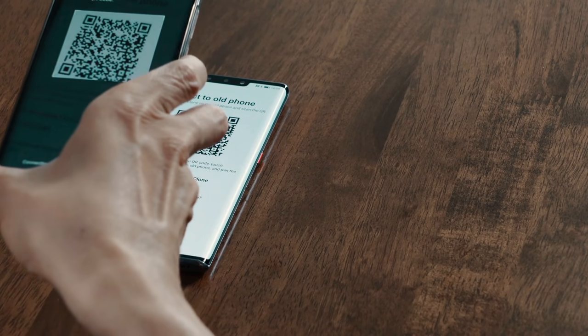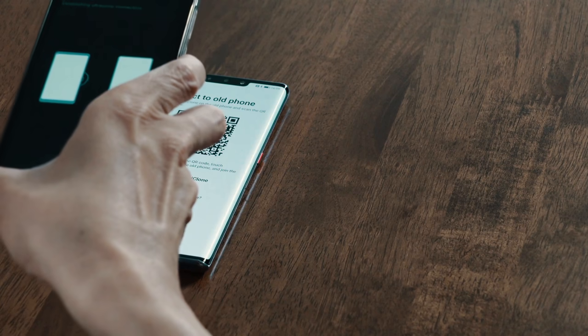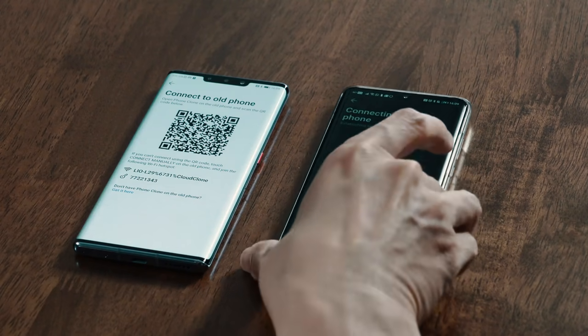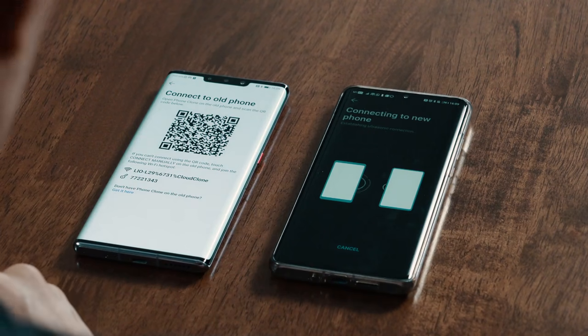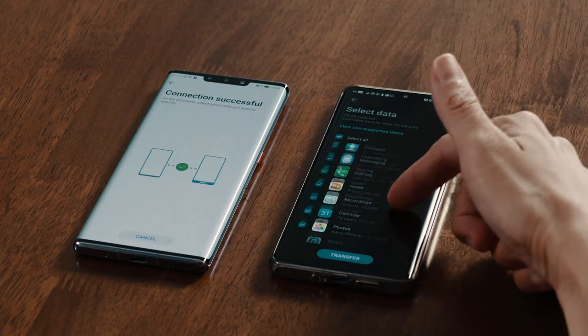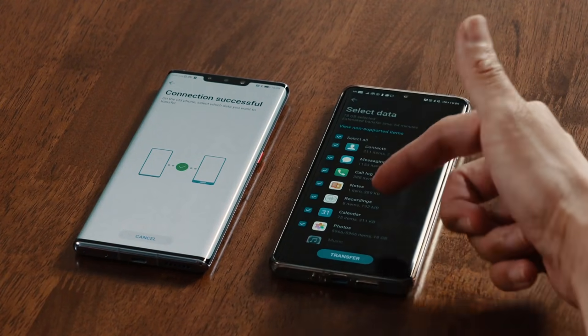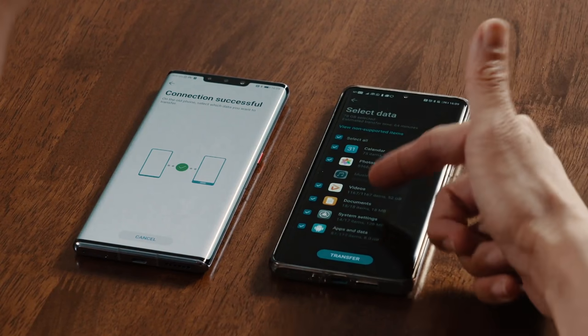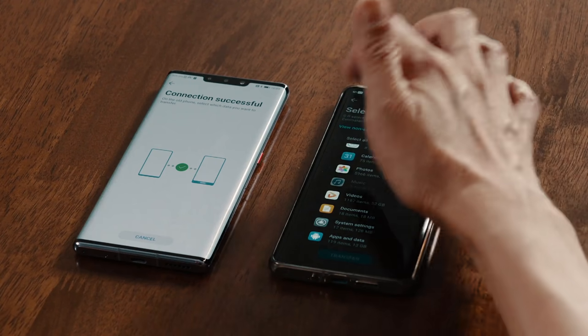Now what this does is you can copy all the stuff from your old phone, from your contacts, to your pictures, to your videos, to your messages. But the most important thing we're gonna do now for this particular tutorial are your app data. And if you go through your apps, you can practically see that you can install almost all the apps from your old phone to your new phone.